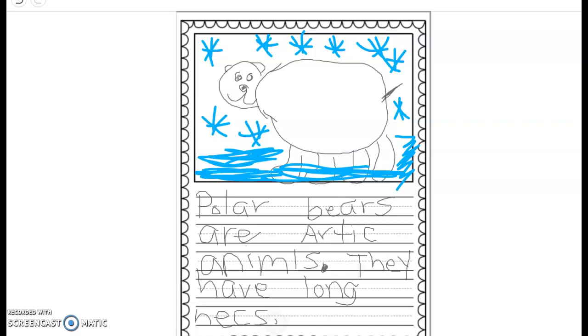So I need to put a period to say stop, I'm done telling you about polar bears. We use a period when we tell something and when we want to tell you to stop. Alright, so I have all my words. They have long necks. I have my first letter is a capital with the capital T. I have space between my words. I have my period. And it's true informational facts about polar bear.